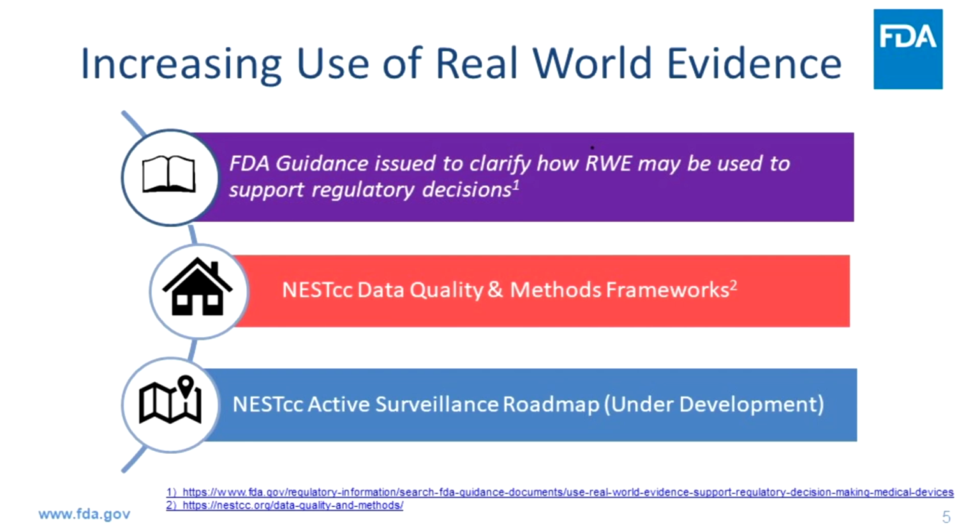In August 2017, FDA released a guidance titled Use of Real-World Evidence to Support Regulatory Decision-Making for Medical Devices. The guidance is designed to clarify how we evaluate real-world data to determine whether they are sufficient for generating the types of real-world evidence that can be used in FDA regulatory decision-making for medical devices.